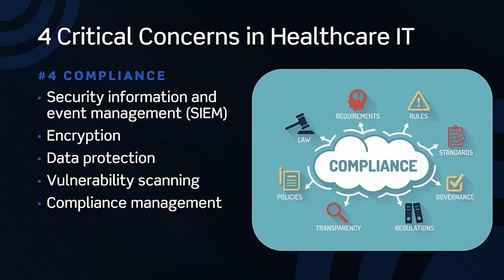And then, of course, always overarching in healthcare IT is the requirement for what I consider to be number 4 on the list of critical concerns: compliance. You have SIEM systems, security information and event management, encryption, data protection, and disaster recovery solutions that you'll learn about on the event today, your last line of defense. And then vulnerability scanning and compliance management. Compliance is so critical when it comes to protecting personally identifiable information and personal health information like you all store.